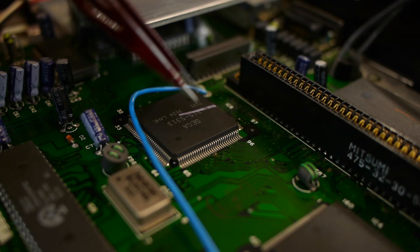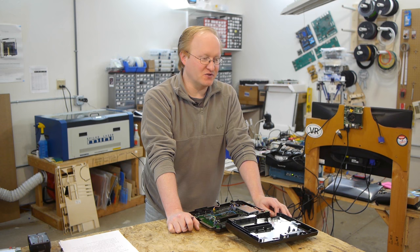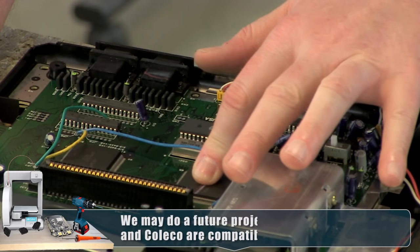This other large chip here is the video display processor that creates the graphics. It's an evolution of the one that was in the Sega Master System, which itself was an evolution of the one in the ColecoVision and MSX. Wow, that goes back a long ways. This chip has all the same modes that the Master System did for backwards compatibility, plus new modes for the Sega Genesis.